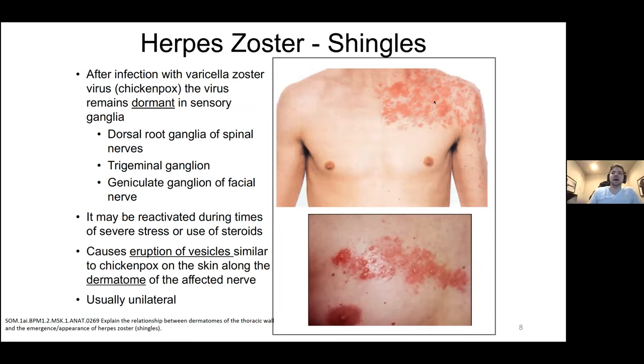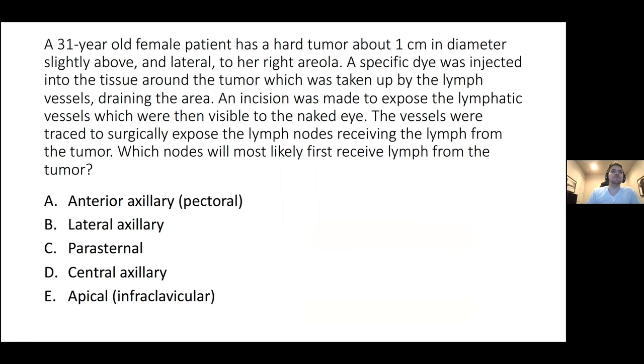And a lot of people that don't mount a strong response to the chickenpox, they don't have a bad chickenpox infection. They don't mount a strong immune response to it, so they can get reactivation of it commonly. That's why they say if you did have a strong reaction, you got really sick, you're more likely to be protected against it just because your body had to mount a strong response to it. So this is one of those classic things they like to test on. It'll come up again and again, but it allows them to test the dermatomes.